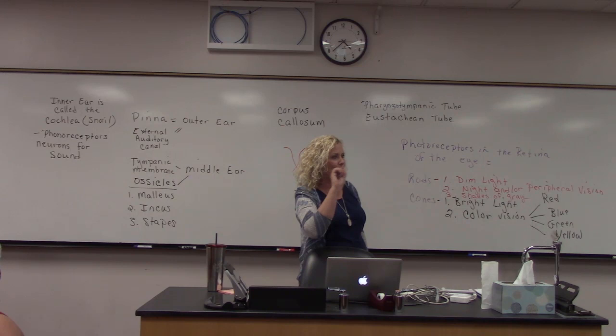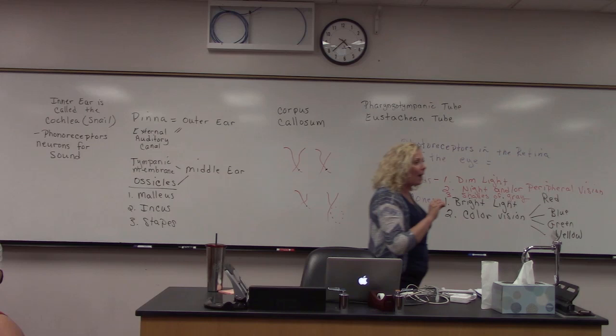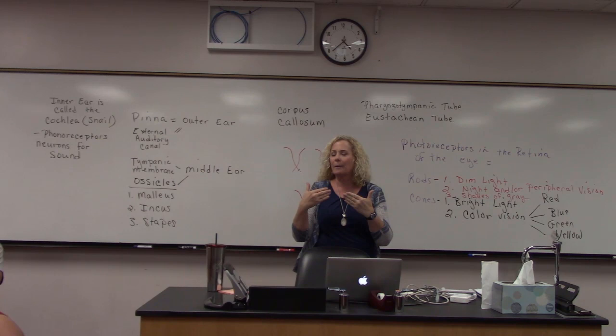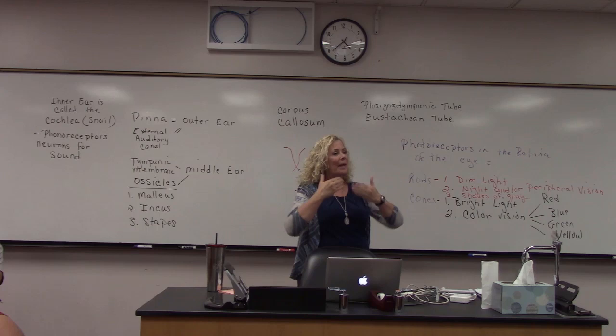Now, here's the nice thing about the eardrum. If it pops, it'll grow back. Don't have to really worry about it. You just don't want it to pop too often. Because it's supposed to be real stretchy, real flexible, so it can vibrate back and forth so that you can hear. If the eardrum gets where it's popped and grown back and popped and grown back, it gets some scar tissue on it and it doesn't vibrate as well, you'll lose some of your hearing.